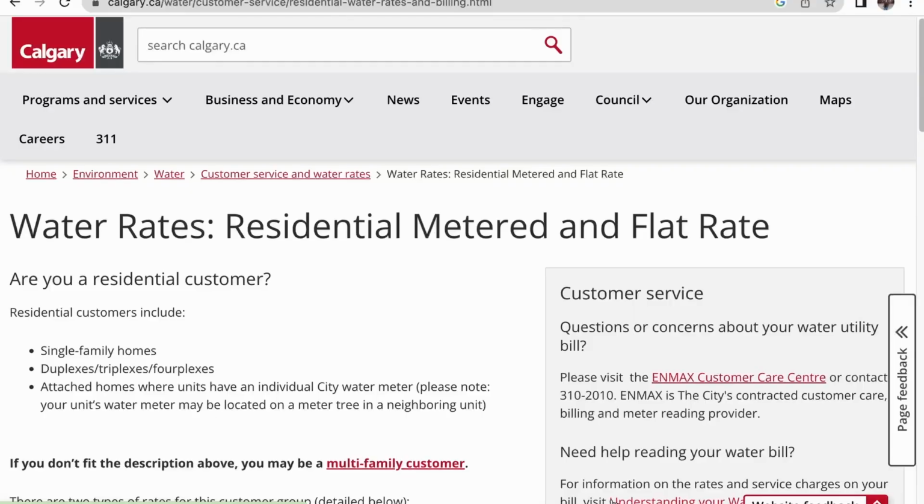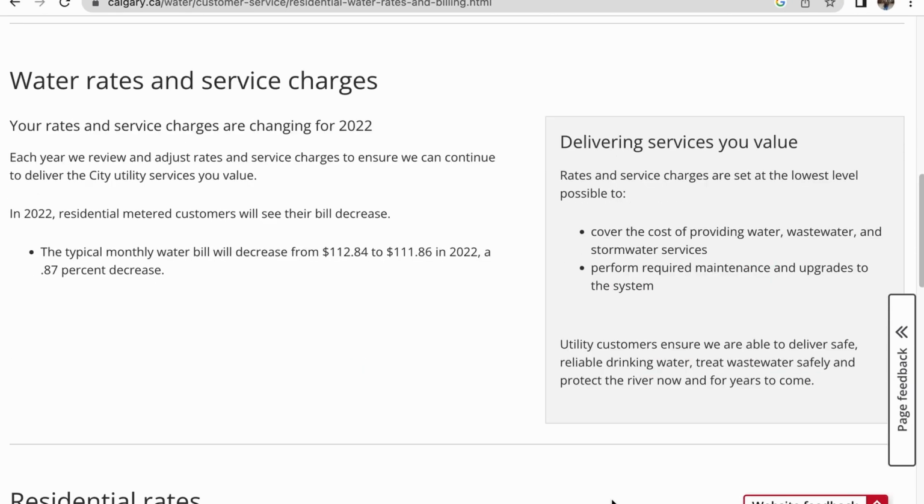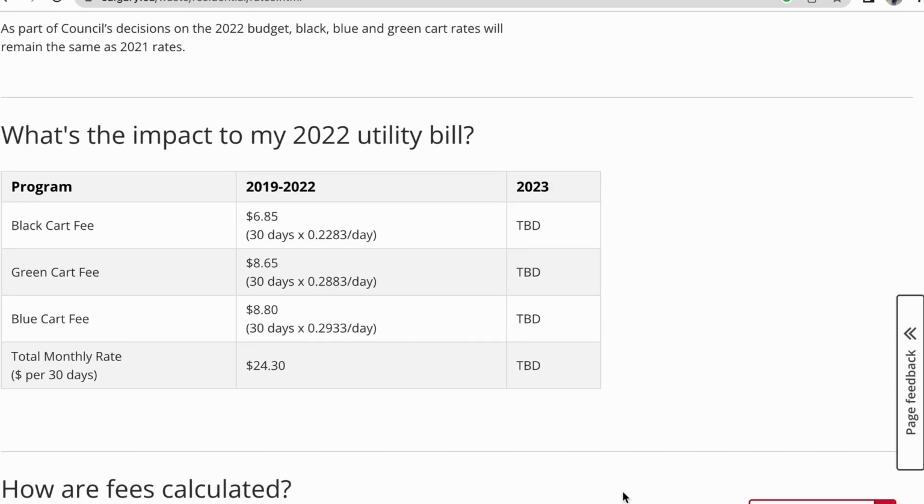For water, if you own a home, I looked up a few things on the City of Calgary website, and it said that about $112 a month is a good average. For garbage and recycling, again, if you own a home, you'll have to pay for this. If you're renting or you own a condo, you probably won't, but that works out to about $24 a month, and that is when the city will come and grab your bins, get rid of your garbage and recycling for you.